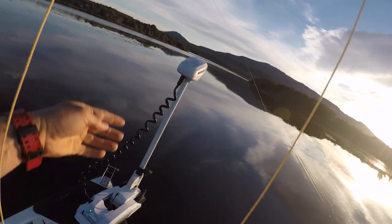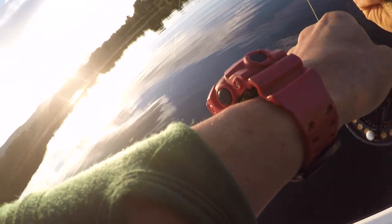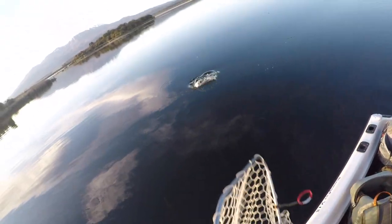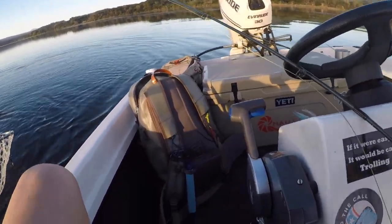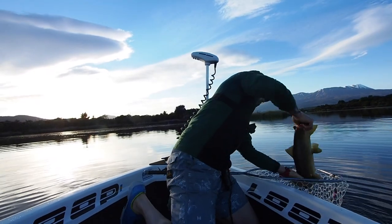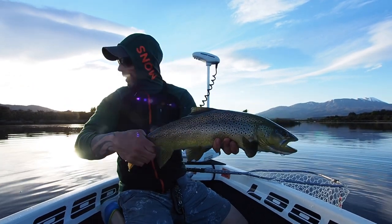Found soft tackle. Cool. Wicked, wicked, wicked. Oh, it's a brown trout. Yeah, first brown from here this season. First brown trout from here for the summer, so I'm super stoked about that. Really pretty fish. Look at those markings. Awesome. I'm gonna get them straight back.